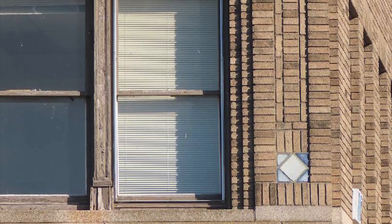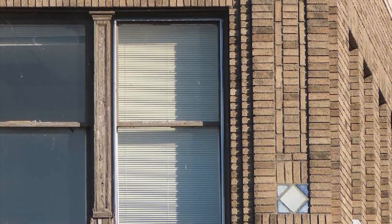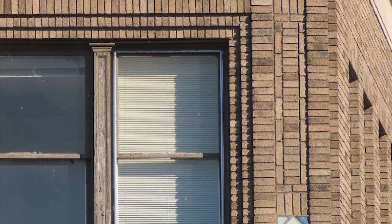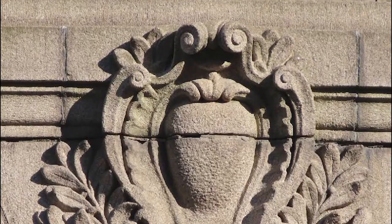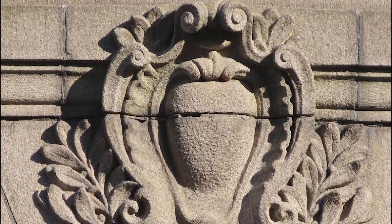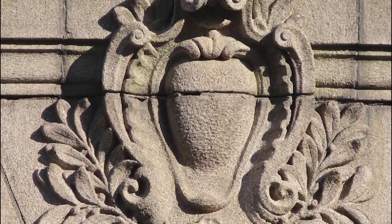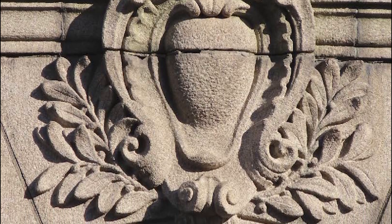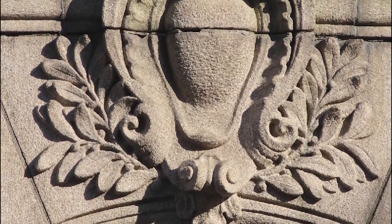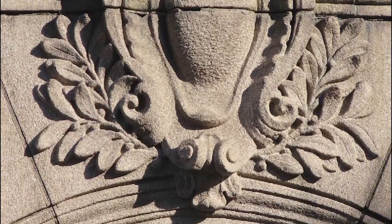The building's buff tapestry brick, granite, cast stone ornamentation, and decorative wooden elements had been retained and was in repairable condition. In executing the project, the design team, including DJLU Architects and Hansen Historic Consulting, successfully met historic rehabilitation standards while achieving compliance with the modern life safety requirements.